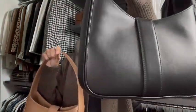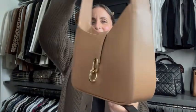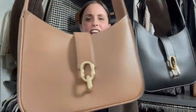And moving over to the back shelf in my closet here, I have two bags from Tory Burch. These are the Cleo bags, the original Cleo. I know they now make this in a mini, and I have it in the black smooth leather as well as the camel color, and I have yet to use the camel color, but I got these late last year with all the sales that were going on, and I absolutely love them both.